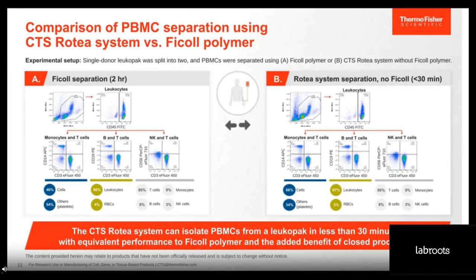In this study here, a single donor leukopak was split into two, and we wanted to compare the efficiency of PBMC isolation using the manual Ficoll protocol and the closed automated Rotea separation with no Ficoll involved. The key takeaway point here is that Rotea can isolate PBMCs in a closed process within less than 30 minutes with equivalent performance to Ficoll.